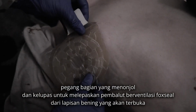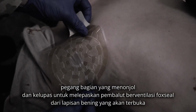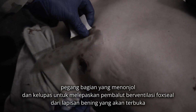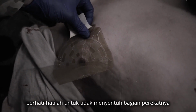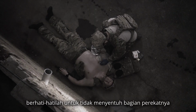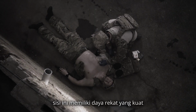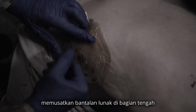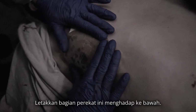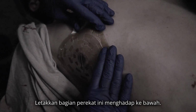Grip the protruding tab and peel back to remove the Foxseal Vented dressing away from the clear liner. This will expose the adhesive side of the dressing. Be careful not to touch the adhesive side, as this has a strong sticky nature. Place the dressing onto the wound, centering the soft valve in the middle of the dressing over the wound. Place this adhesive side down.